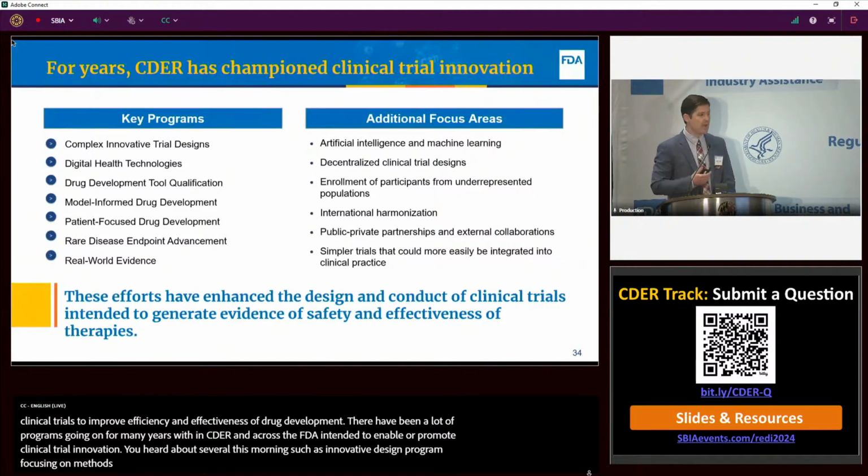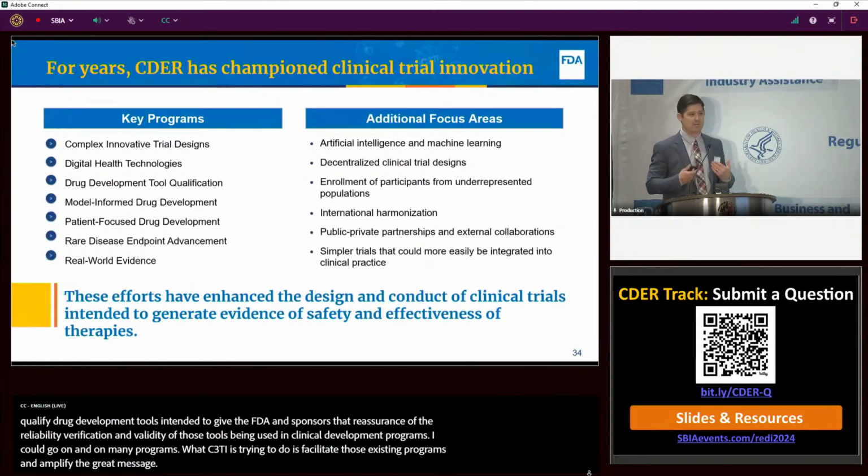And I could go on, many programs here. And really what C3TI is trying to do is help facilitate those existing programs, help them amplify the great message. I kind of say, like, I'm the cheerleader of all those existing programs to help get that message out to groups like this. You all are learning about clinical trials today and learning about the most innovative approaches, not the approaches that have been around for many, many decades, although those are tried and true and still excellent, but really helping to ensure that as we design the trials of tomorrow, that we are always using the most fit for purpose and appropriate tools and approaches.